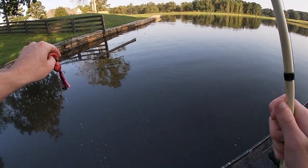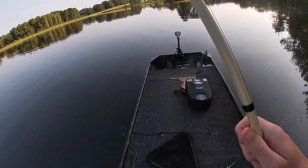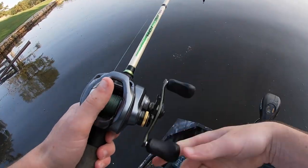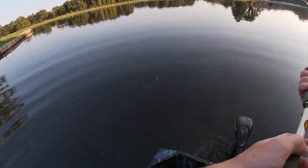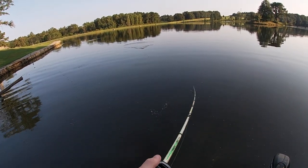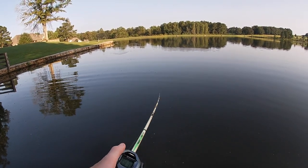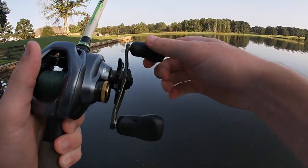Guys, I'm lost for words. That could have actually been close to my PB by the looks of it. I saw his head. That thing could have been a 7 pounder, I'm not even joking. That was a big fish. He had the hooks in him. I think he may have just had... oh my gosh, I missed him.